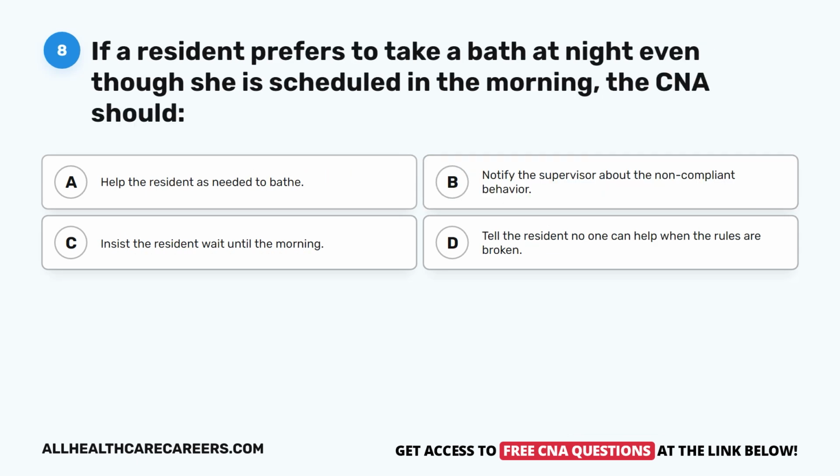Question 8. If a resident prefers to take a bath at night, even though she is scheduled in the morning, the CNA should A. Help the resident as needed to bathe. B. Notify the supervisor about the non-compliant behavior. C. Insist the resident wait until the morning. D. Tell the resident no one can help when the rules are broken.